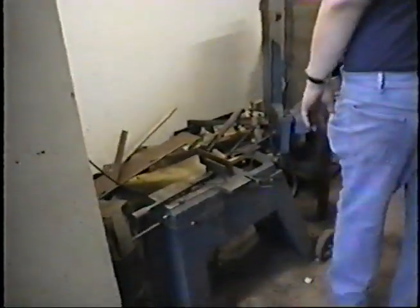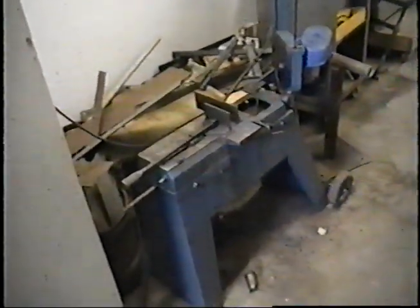Lots of old pieces of scrap to weld. That's one thing I wish I'd learned to do, but I never did, is weld. Yeah, there's that little cutoff saw I was telling you about. That's just for cutting metal, but that's what it's for.